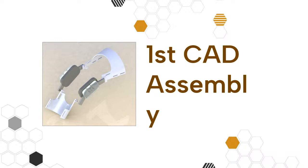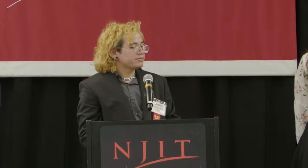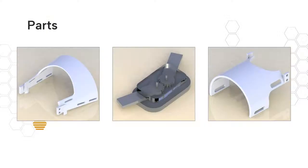So our first CAD assembly, as you can see here, I'm just going to show off the prosthetic on my leg now. We had a completely different hinge mechanism. It included 2 gears. We quickly decided that that was too bulky. Here you can see how originally the 2 pieces fit together.